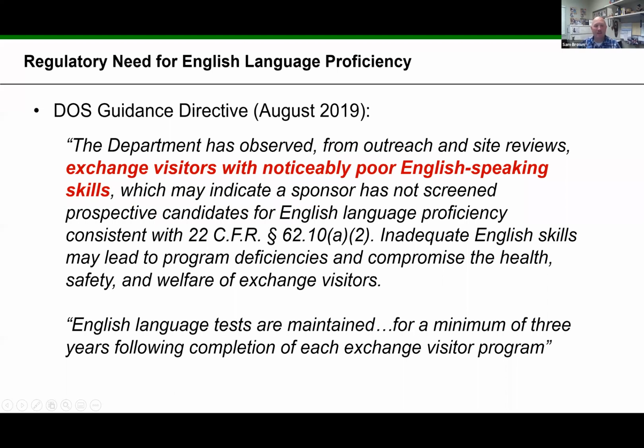And the part that I thought was interesting in the last sentence in that first paragraph: inadequate English skills may lead to program deficiencies and compromise the health, safety, and welfare of exchange visitors.